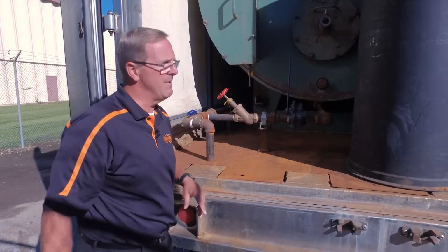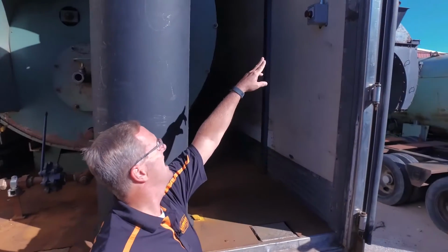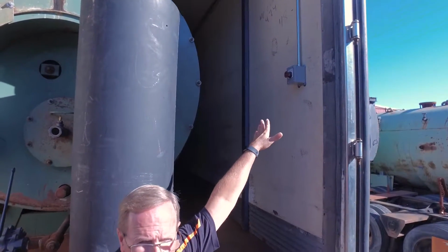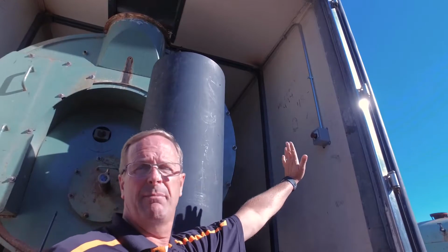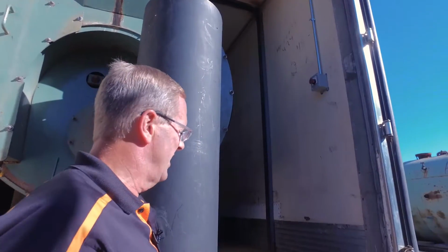Now one other thing I want to mention when we're back here, you'll see we have a stop button up here. I didn't point this out earlier, but we have an emergency stop button at the back of the boiler and also at the front of the boiler. So if there was ever a situation, the person can get up there and hit that mushroom switch and shut the thing off. So it's very safe from that standpoint as well.